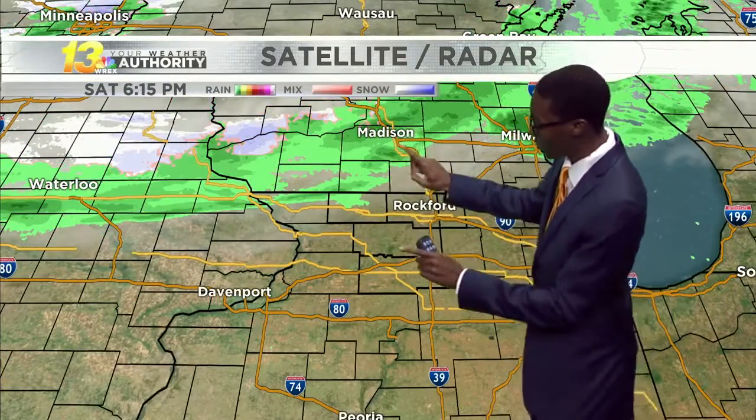While we're still sitting in our 50s, we're going to start to see some of that drop down here a little bit later into the day, along with the chance for some rain. Now take a look at satellite and radar. This is what we're dealing with currently.